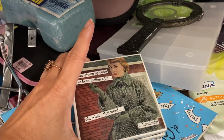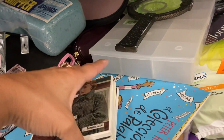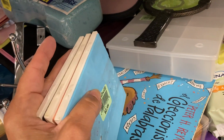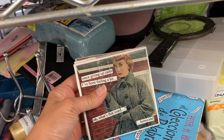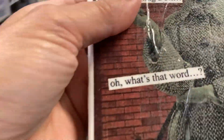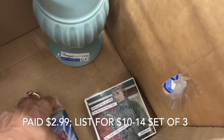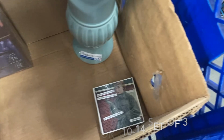Then I pulled out these. These look like the work of Anne Taintor, and Anne Taintor is an artist that my daughter really likes, and she's got a very kind of sarcastic sense of humor. And so I thought this might be a set of coasters that Zoe might like, so I decided to put them in my cart and potentially give them to Zoe at some point.